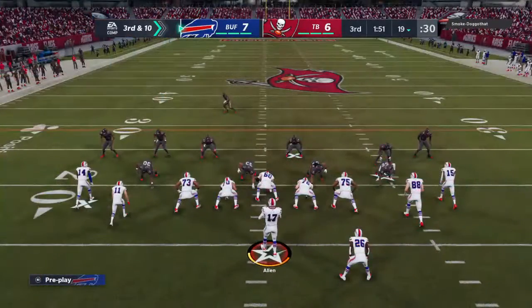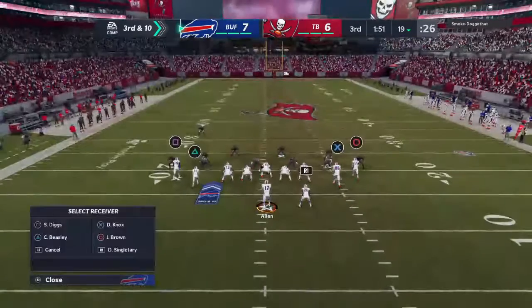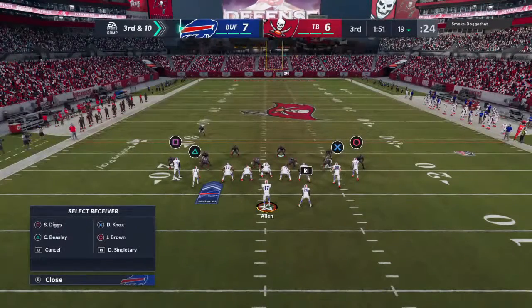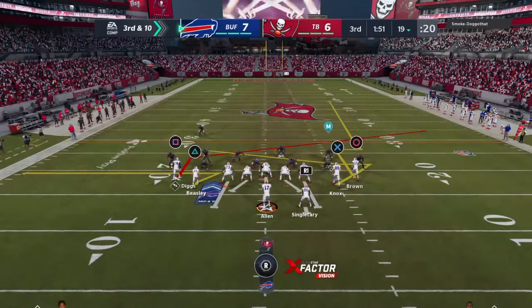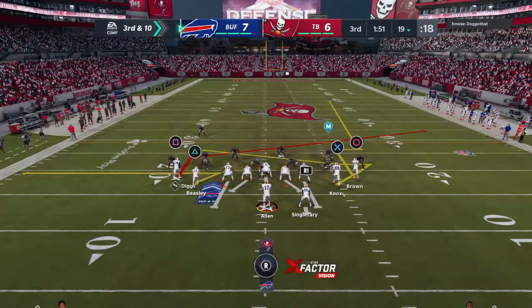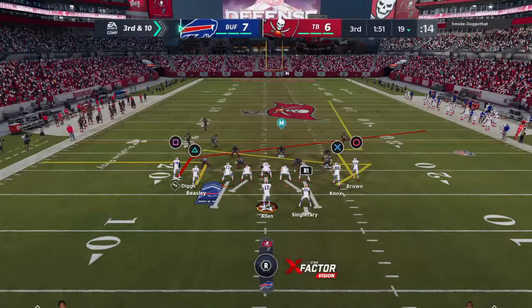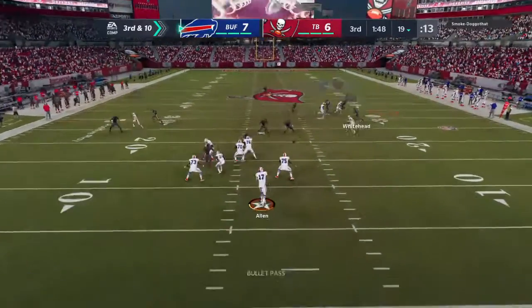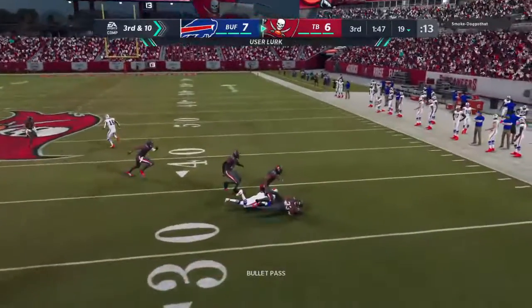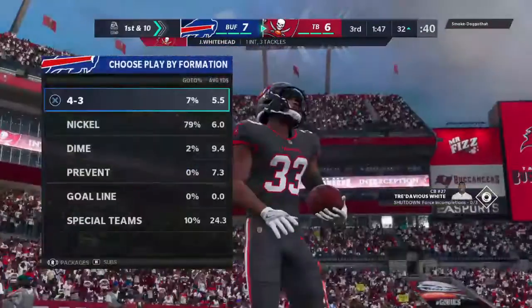An important play right here, 3rd and 10. And I would expect pressure here. Throwing is Allen on 3rd. Into double coverage, and it's intercepted. Picked up by Jordan Whitehead.